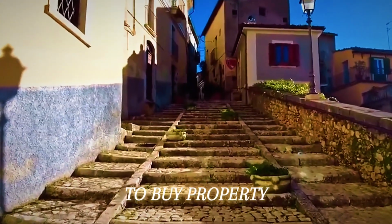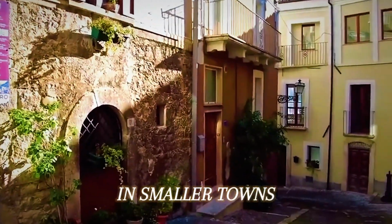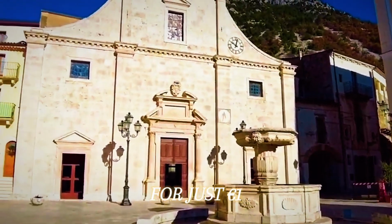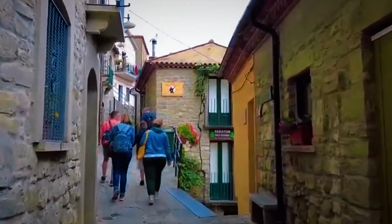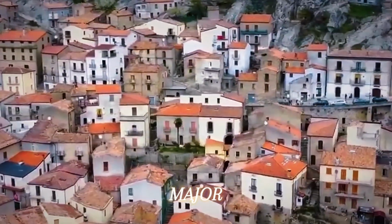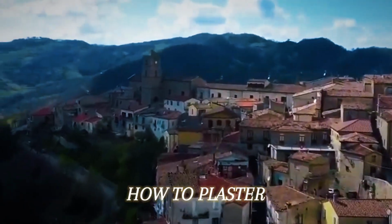If you're planning to buy property, Italy has plenty of affordable options, especially in smaller towns. Some villages even offer homes for just €1. Yes, you heard that right, €1. Of course, those €1 homes often come with a catch, like needing major renovations. But hey, you always wanted to learn how to plaster walls, right?